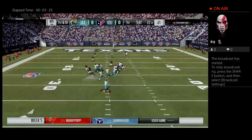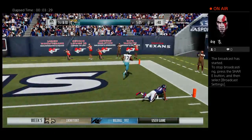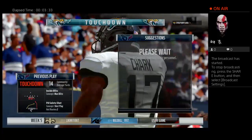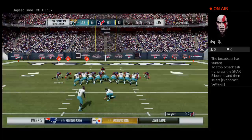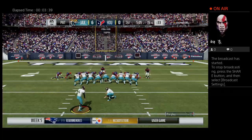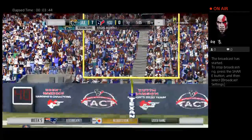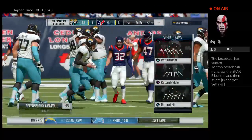Now a play fake here on first down. This is caught. And he will get this into the end zone for a Jaguar touchdown. DJ Chark hitting double digits with his 10th touchdown of the season. And the Jags have taken the early lead. And this one through the uprights and good.